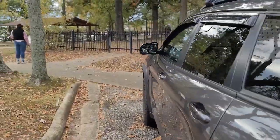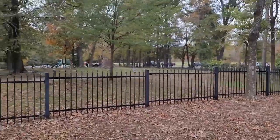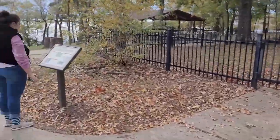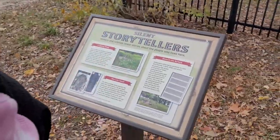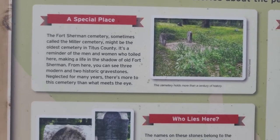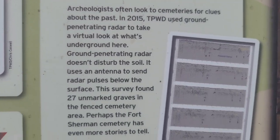This is a cemetery that's in Bob Sandlin State Park. Small cemetery. I also found an article about a ground penetrating radar survey of Fort Sherman Cemetery in Lake Bob Sandlin State Park in January of 2016.